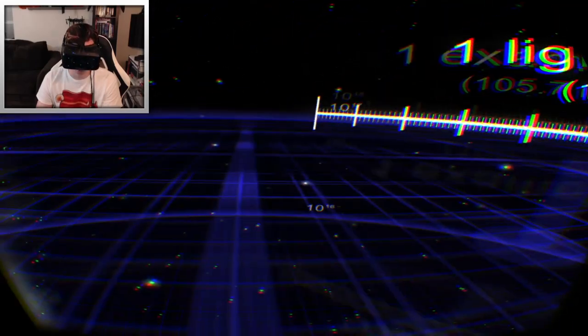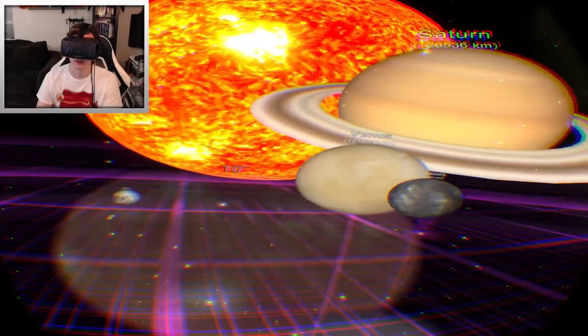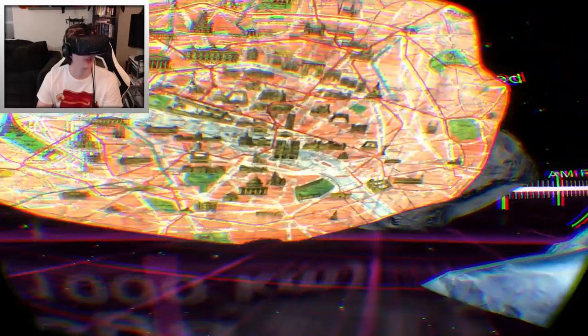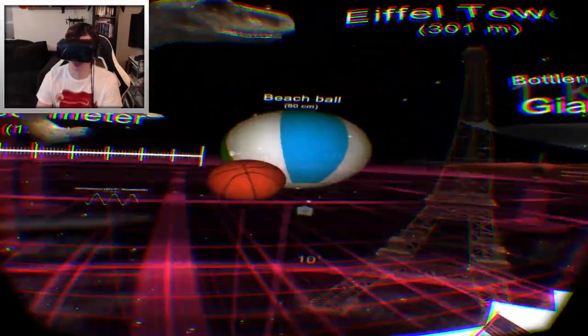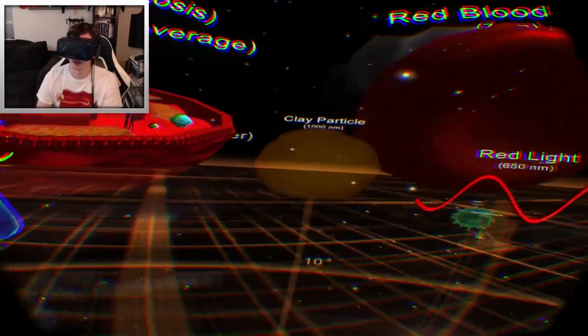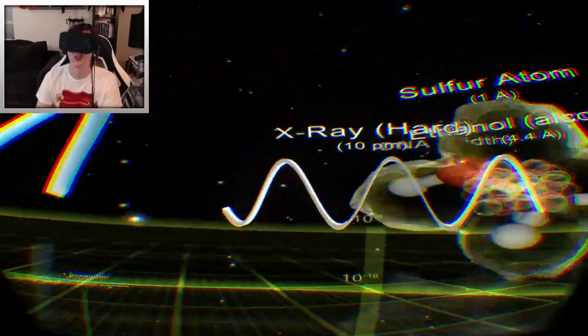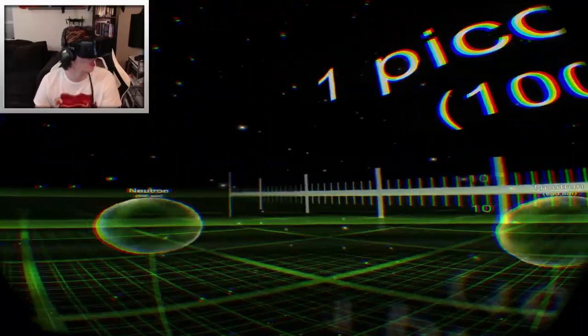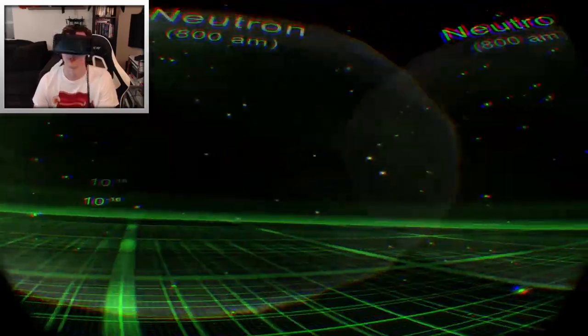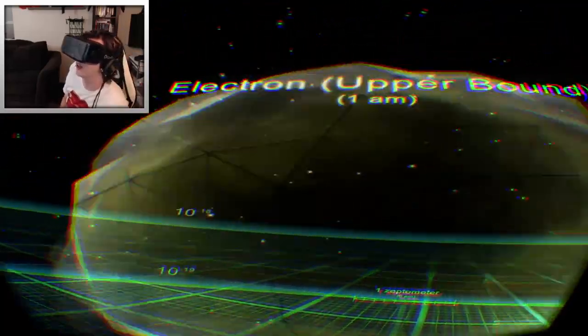all the way back down through the galaxies. We can see the solar system, the planets, the stars, Earth, large cities, big buildings, people, balls, structures, particles, tardigrades, cells, viruses, atoms, x-rays, and we're kind of down here at Planck lengths and atomic units. And gigantic electrons. Kind of funny how an electron looks a lot like our universe. Mind-blowing to me.